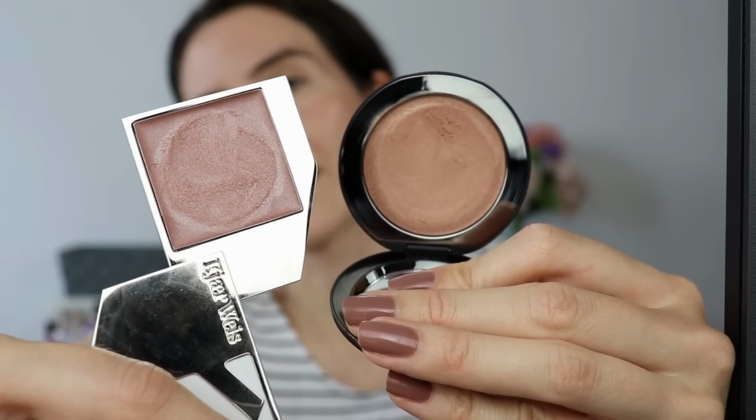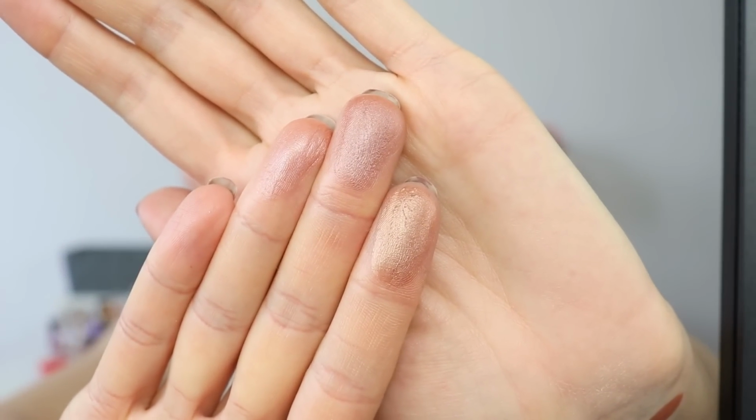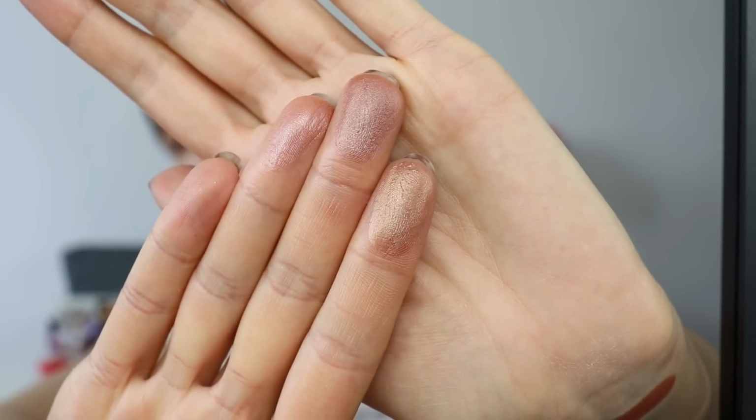I like them both. On my skin, the Kierwise, the Inner Glow looks more natural, whereas Peau de Pêche is very dark. So I use Peau de Pêche only in the late summer months. On my index finger is Westman Atelier and on my middle finger is Kierwise.